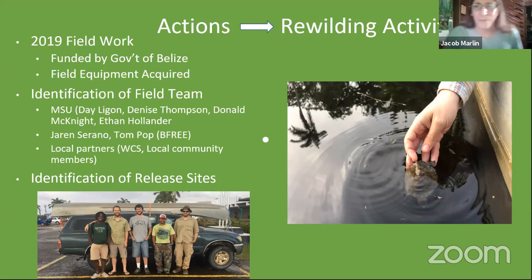In terms of moving towards the reintroduction and rewilding activities, last year was a transformational year because in 2019, largely because of our constant advocacy and our outreach and educational programming and working with partners both locally and internationally, the government of Belize reached out to ask if we would be interested in doing a survey in a particular part of the country to try to get a population estimate, which really there are no adequate, well-conceived population estimate studies so far on the species. So the work last year was fundamental.